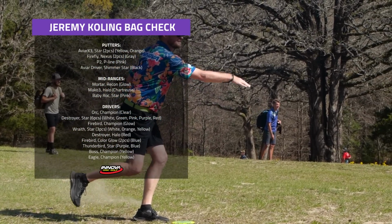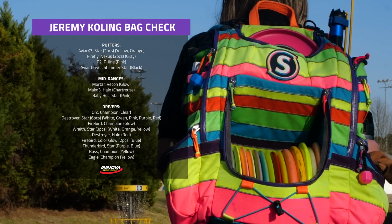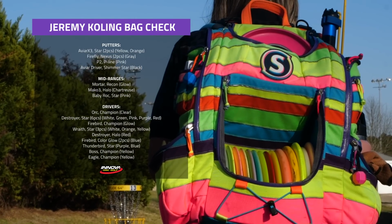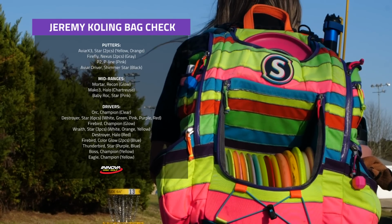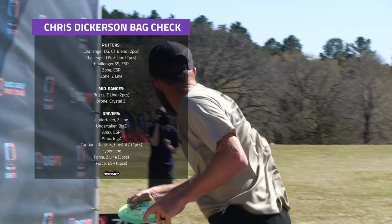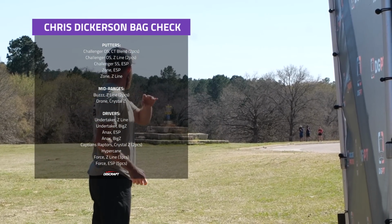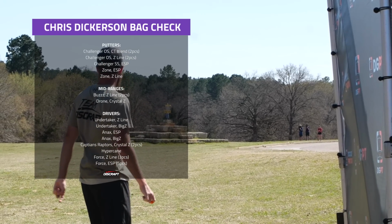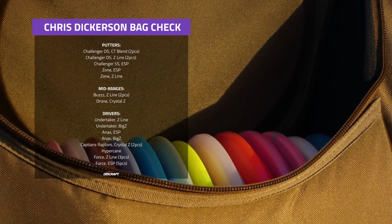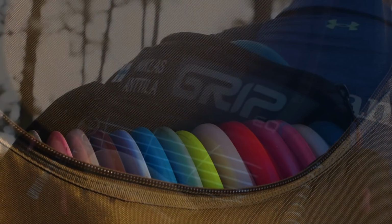Yeah, going into Jeremy Koling's bag check, throwing those AVR X3s, putting with the P2s, have that Mako3, but also, I mean, relying on the Firebird and Thunderbird a lot. Yeah, he reaches for that Thunderbird more than drivers, I feel like. So we go into Chris Dickerson's bag as well, putting with the Challenger OS, CT blend, throwing the Zones as well, the Undertaker, Anax, and big drivers really. I mean, he's got a ton of Force in there. 8 of them. That might be the most of any mold I've seen.